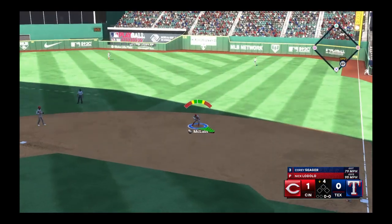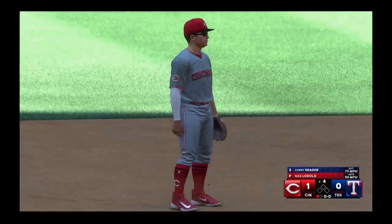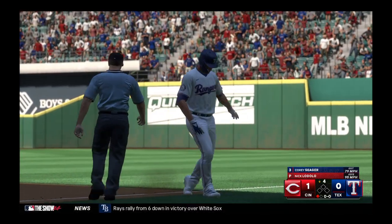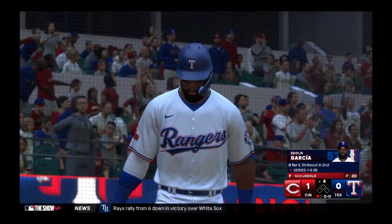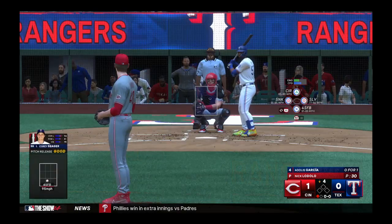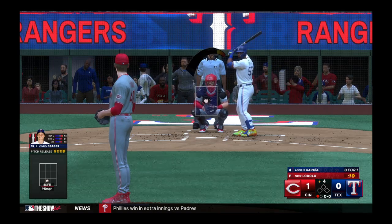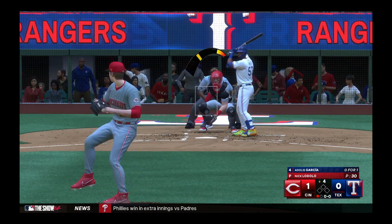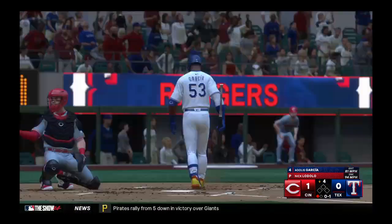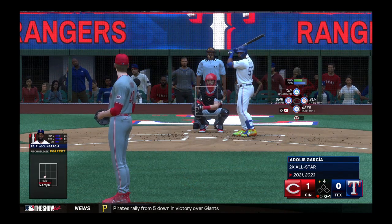To the right side, McLain sends it to first. One out in the bottom of the 4th. Now batting, right fielder. Stepping in, the long ball threat, Adolis Garcia. He's 0 for 1. The Reds leading by a run.